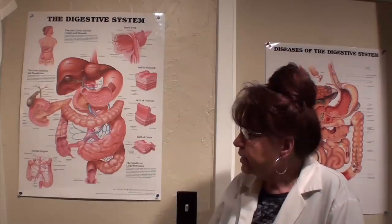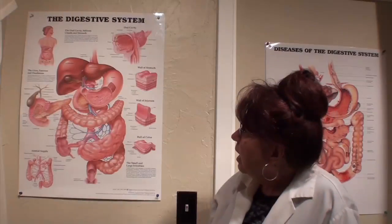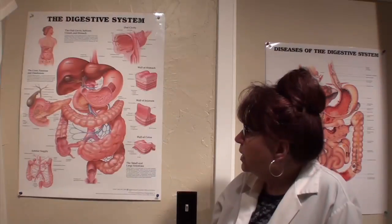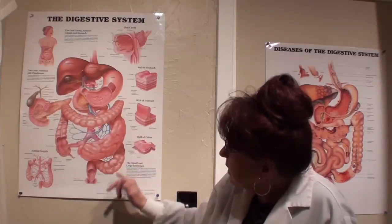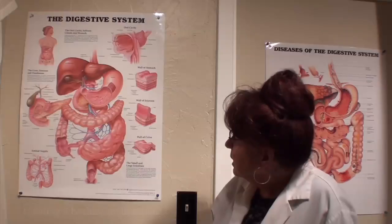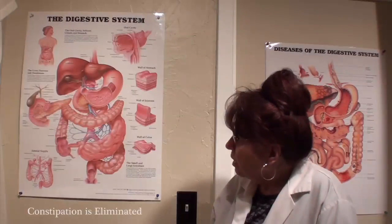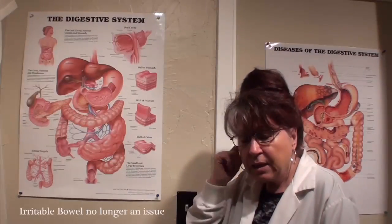One of the reasons that colonic hydrotherapy became so popular years ago was because of the cleansing process and the hydration. A lot of our bodies are completely dehydrated, so as we're moving toxins and heavy metals and so on throughout this whole system, we are creating a healthier environment for the whole intestinal tract. And with several treatments of colonic hydrotherapy, constipation is eliminated. Irritable bowel is many times not the issue any longer.